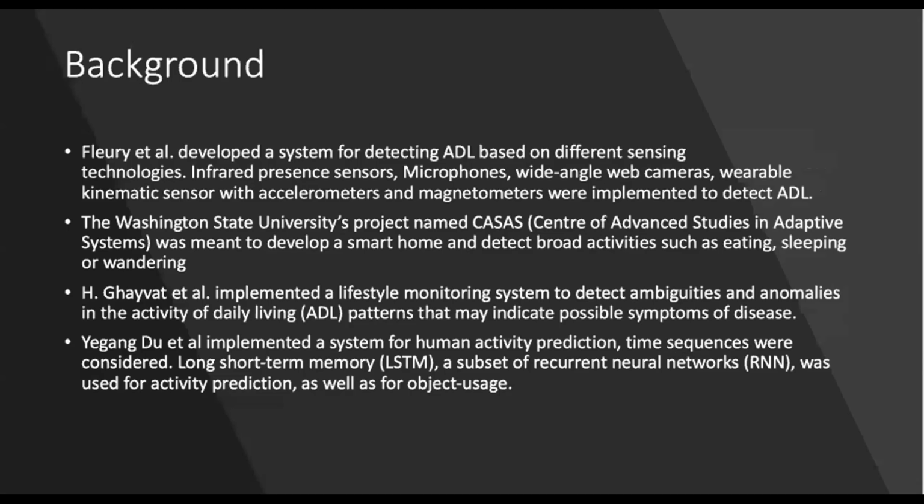Such monitoring can definitely help to track the possible development of mental illness associated with aging. So for the background, I have three or four studies, where Fury et al. developed a system for detecting the activities of daily living based on different sensing technology. For example, he used infrared presence sensors for location purposes, microphones to identify different sounds of the daily living activities, and wide angle web cameras to detect the time stamp of the activities of daily living for supervised machine learning algorithms.